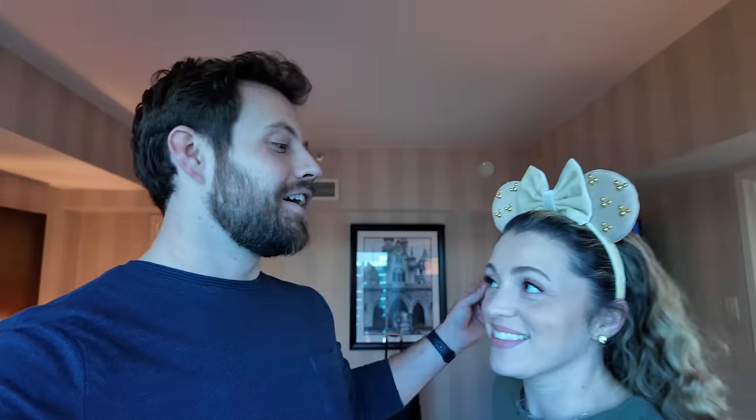So blue. Yeah, guess where we are. Ready? One. Disneyland. Why'd you do it on one? Anyway, we're in Disneyland. We just got checked into the Disneyland Hotel, and this room is amazing. I'm so excited to get unpacked.